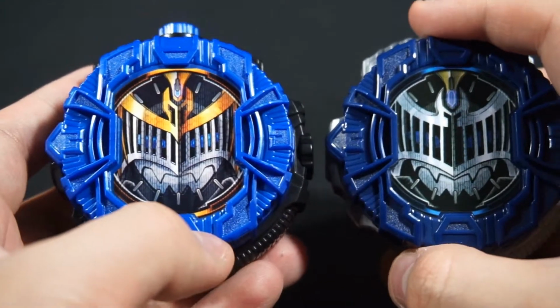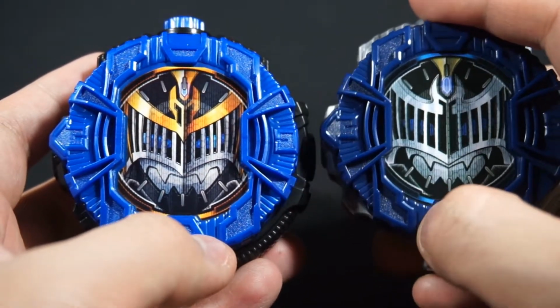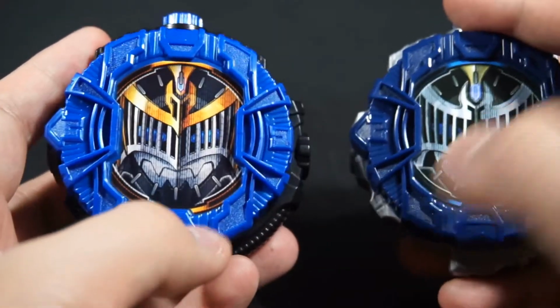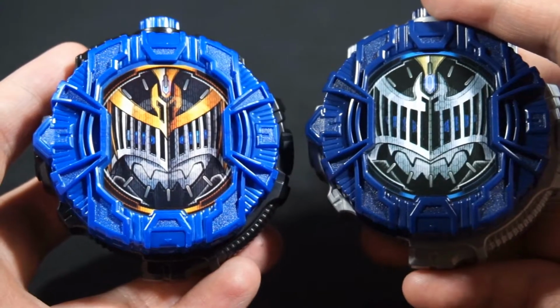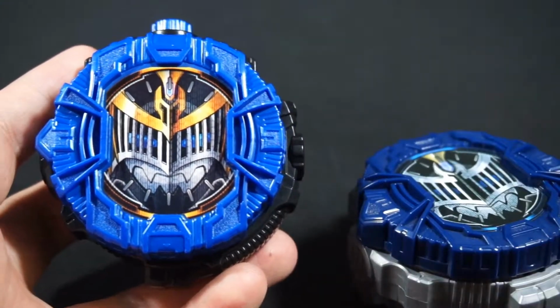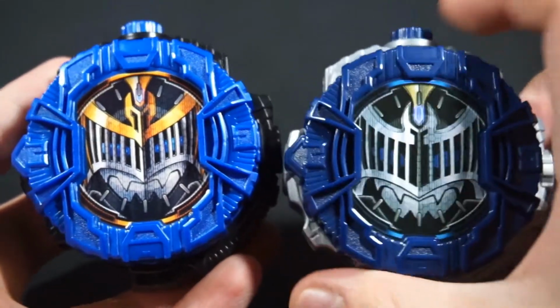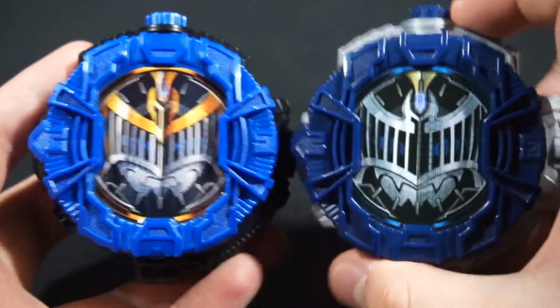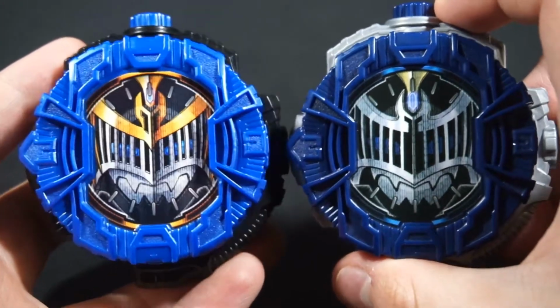I don't know who I'm trying to think of. I honestly kind of want to say the X-Aid riders. If you look at Brave and then through Legacy Gamer, it feels like the face got bigger or smaller. I like that that's not really the case with Knight. So yeah.